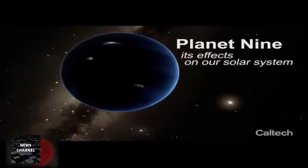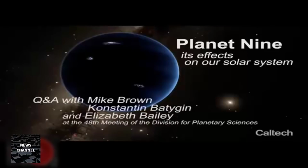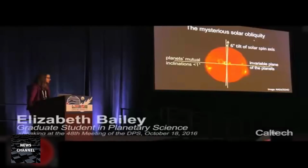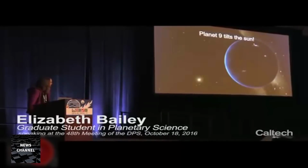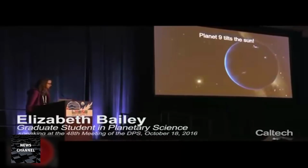The sun is tilted by 6 degrees with respect to the plane of the planets. The reason for the non-zero solar obliquity has been a mystery since it was first discovered by Sir Richard Carrington in the mid-1800s. It turns out that Planet 9 can actually tilt the sun.